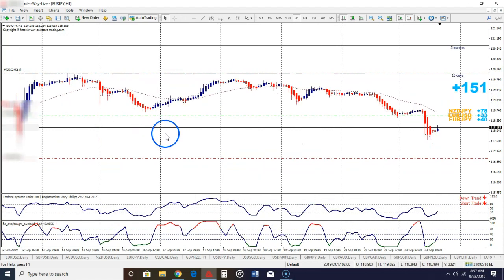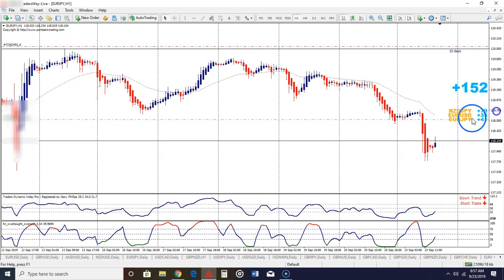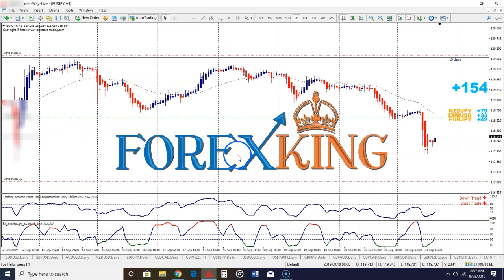So there it is, guys. From last week, we are currently up 150 pips in our positions. We were up upwards of 190 pips, but we are experiencing the pullback now. We're currently running 150 pips to begin the week. And these are all positions that were set late last week.